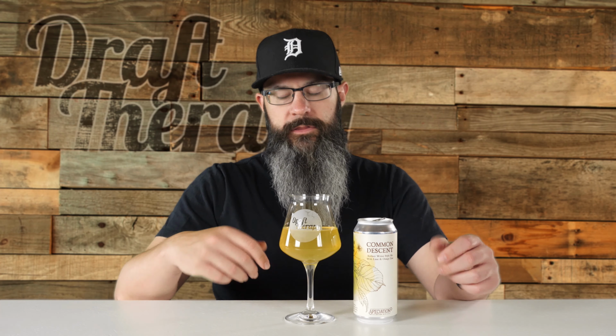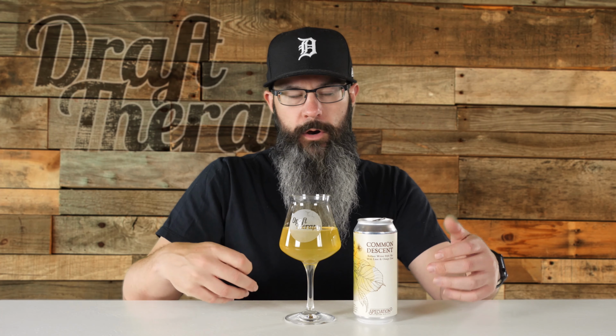And if you're looking for something that's not going to set you back, not something that's going to put you out the rest of the day, this is a really good middle of the day, weekend, really nice warm weather beer to try. And I think the other thing that I like about this, besides it being a really good warm weather beer, is that it has a little bit of that signature Speciation funkiness in there.